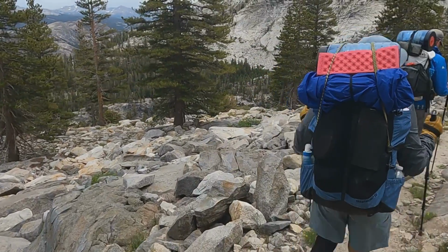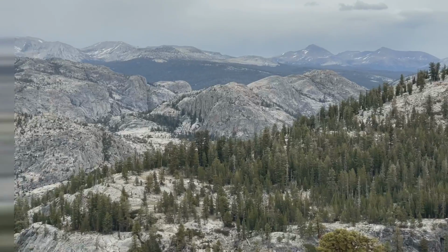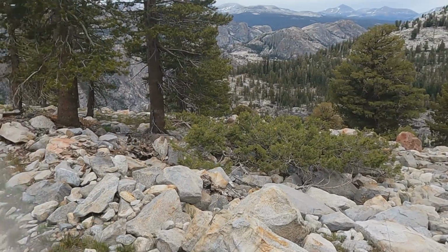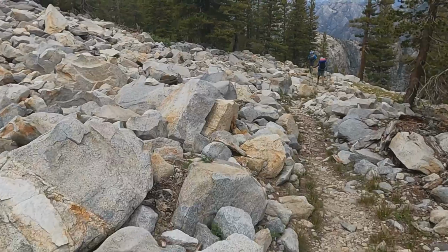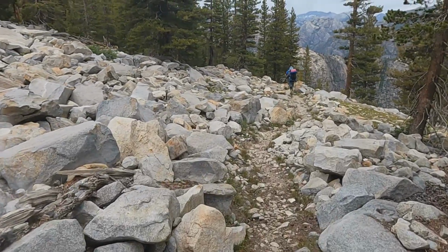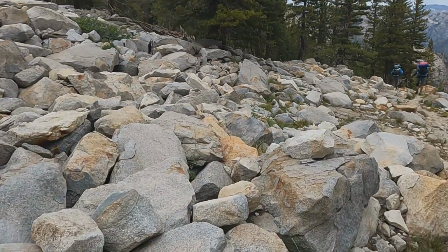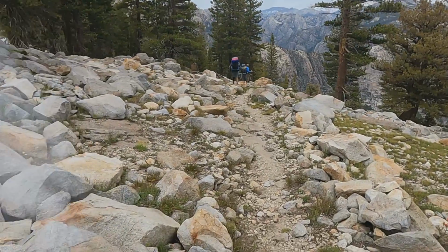Tuolumne Peak over there, huh? I believe. This will show us. Yeah, I think it's pretty close to this Grand Canyon. Wow. Well, these are the switchbacks we go down, and these are the views we came this way to see.